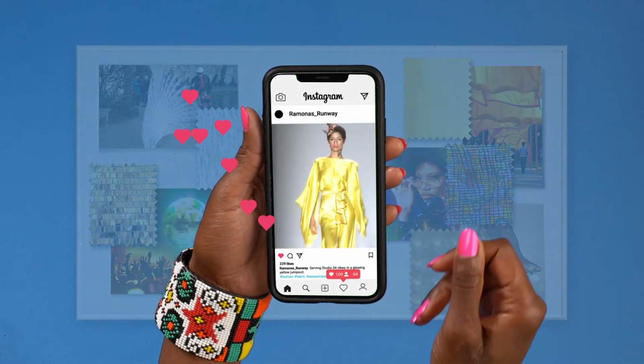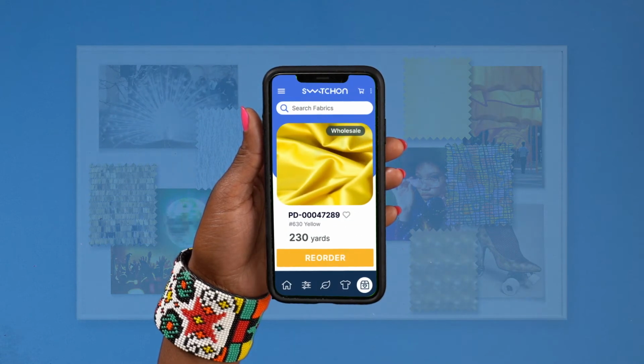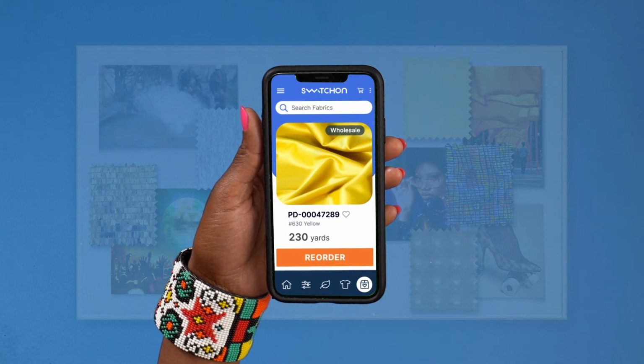Ooh, your customers like that look. Ready to reorder? We make that simple too. We work directly with suppliers so you can reorder fabric yardage again and again.